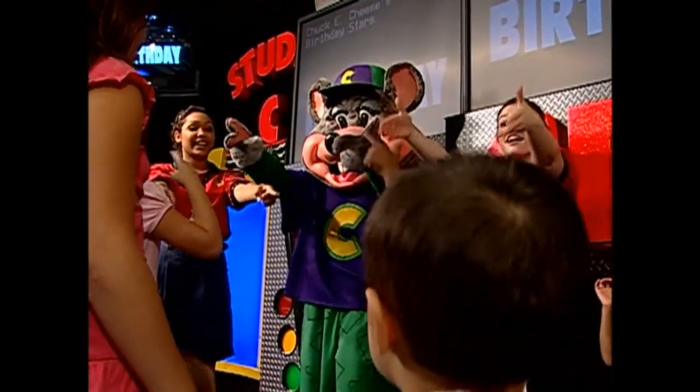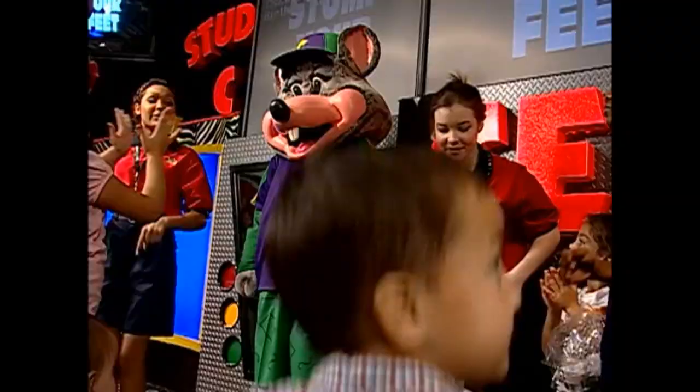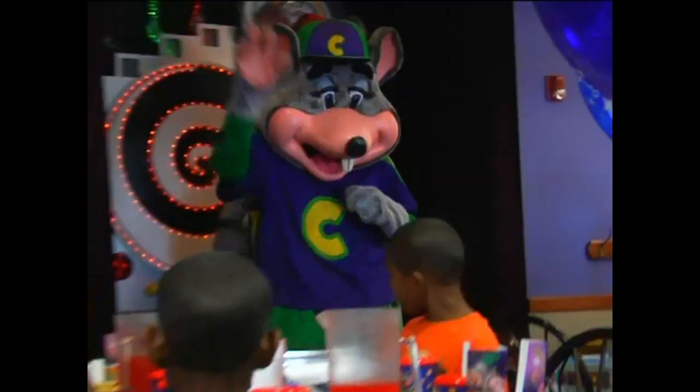Now this is an excellent group. Look at those smiles. Their movements are coordinated and they're having fun. And look at the kids. They love it. And there's the star of the show, Chuck E. Cheese himself. You know, playing Chuck E. Cheese looks easy, but it's not so simple.